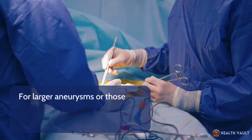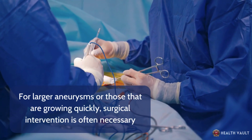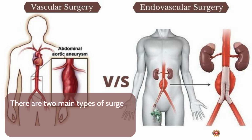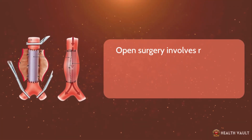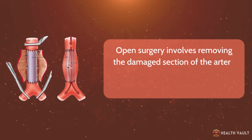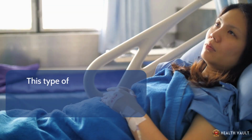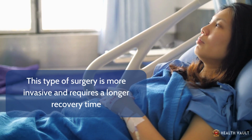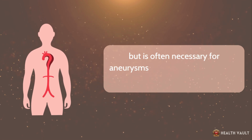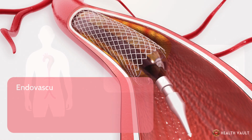For larger aneurysms or those that are growing quickly, surgical intervention is often necessary. There are two main types of surgery used to treat aneurysms: open surgery and endovascular surgery. Open surgery involves removing the damaged section of the artery and replacing it with a synthetic graft. This type of surgery is more invasive and requires a longer recovery time, but is often necessary for aneurysms that are difficult to reach with less invasive methods.